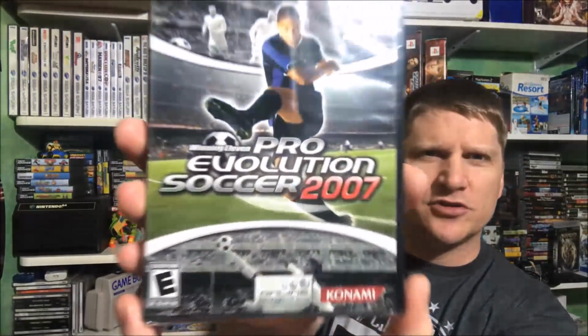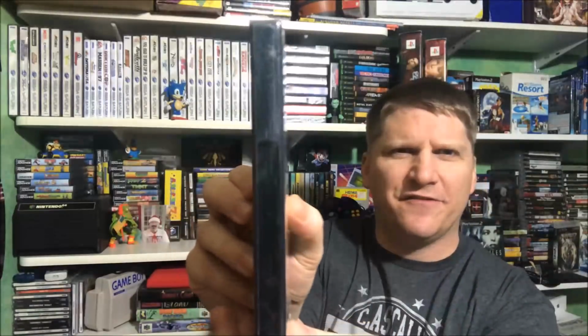We got Pro Evolution Soccer 2007, still factory sealed. Looks like one of these sold on eBay for $30. And I'm like, well, it's a soccer game. But then I read the back and it says play in English or in Spanish, the #1 soccer game in the world. So the fact that it has an English and a Spanish mode probably makes it more marketable to more people, especially our Spanish speaking people. So I can see why that game went for $30. So I'll probably flip this and sell it as well. Try and get $30 out of it. Pay for the lot.